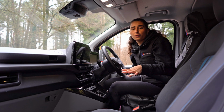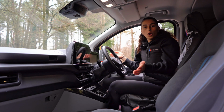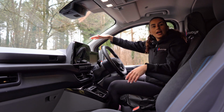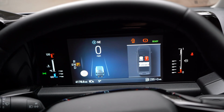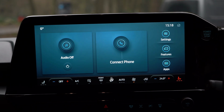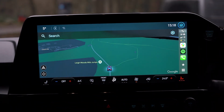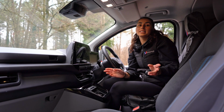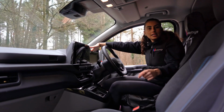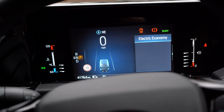The Transit Custom dashboard features the same twin screen setup as the combustion models. So you have a combination of the 13-inch Sync 4 touchscreen infotainment screen and an 8-inch digital information screen which sits in front of the driver. Ford's Sync 4 infotainment system is truly one of my favourite features over anything when it comes to Ford and their builds. They make it so easy to connect to Apple CarPlay or Android Auto, which in turn gives you live traffic updates and navigation. The information screen behind the steering wheel is the section of the Ford Transit which displays battery levels, range and energy use stats.